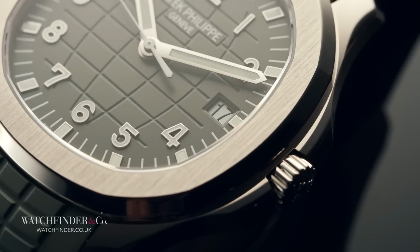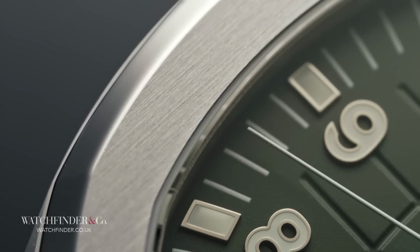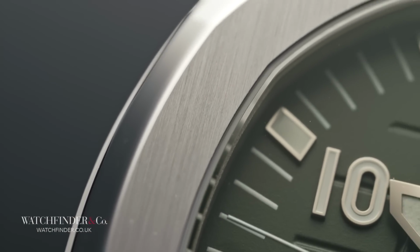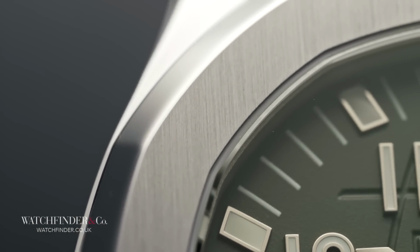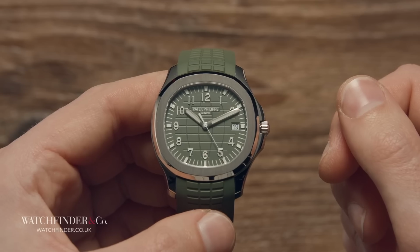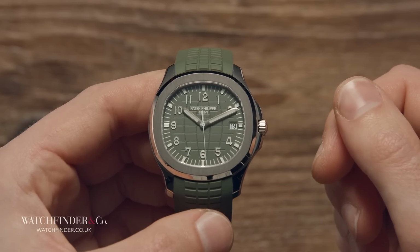But where the material combo of the Panerai made sense, this Aquanaut in green and gold doesn't so much. If it were yellow gold, perhaps it would, but it's not, it's white, which very much looks like steel when partnered with such a casual colour. I suppose it means you're unlikely to see someone else wearing one when you're riding the tube.